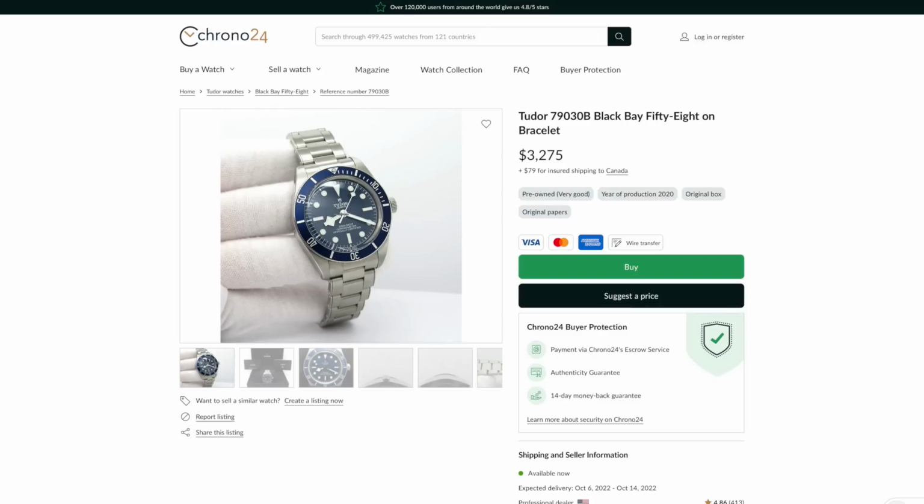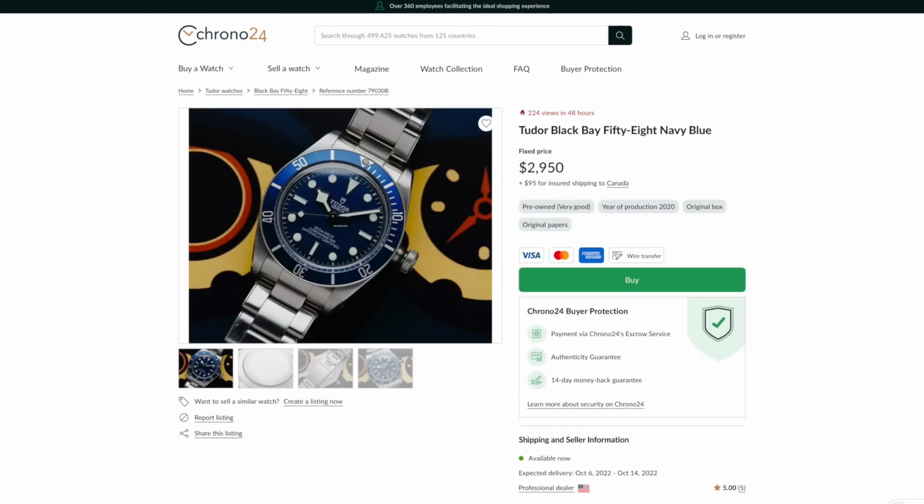So the retail price of this watch is about $3,800. You can find them all day for around $3,200. I've seen some even pop up under $3,000. Again, if you're looking at the used market, they can be had for even less. I think at that price, it's a great value for money proposition. So once again, if your AD offers one to you, maybe negotiate a bit of a discount.